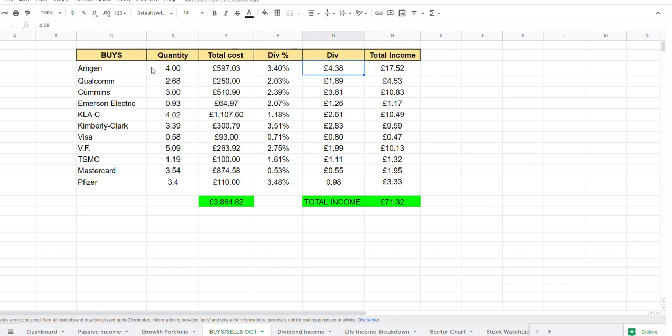So every share of this company that I own, I get £4.38. That's a lot of money. That's free money that I'm investing, but I'm getting. But at the same time, if the company's shares go up, like Qualcomm went up in the last 24 hours, I get the share appreciation, the price appreciation, as well as the dividends. So right, let's carry on.